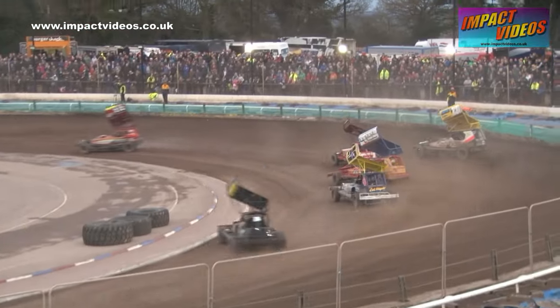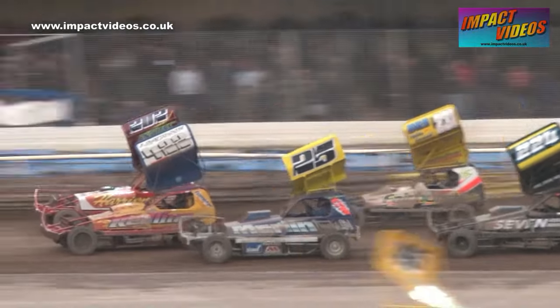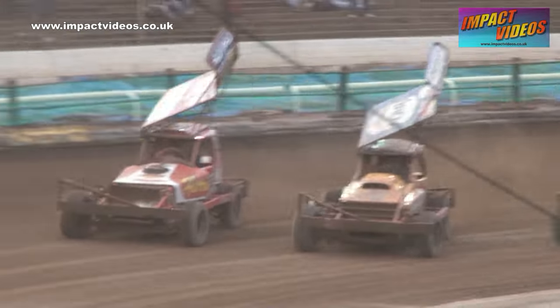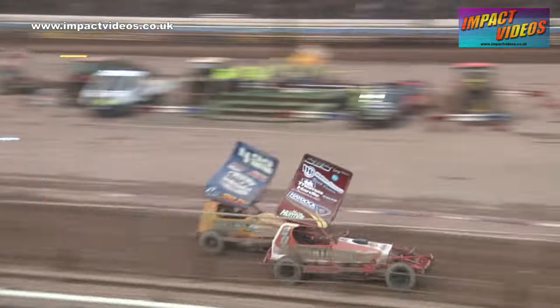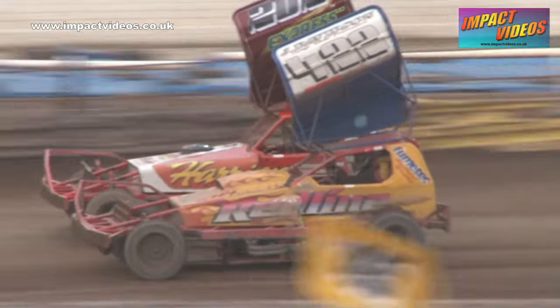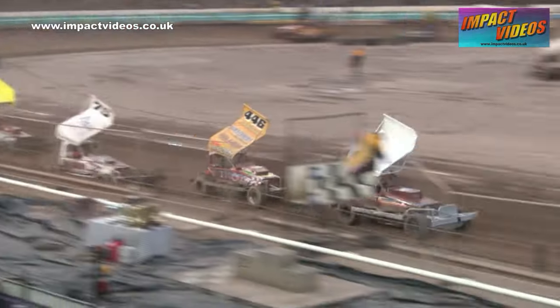Another driver that was really quite a find last season. Robbie Harrison, 25, is locking together with that 4-2-2 car. Harrison driving on shale, gaining experience, at the side of the 4-22 car. With the lead, it's now Smith. He's still got a bit of an advantage, but Booth goes in extremely hard on the back of the 40 car. Smith survives that challenge. And Booth is right over him.